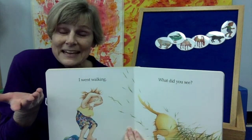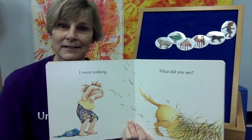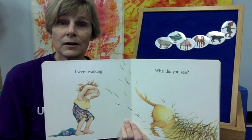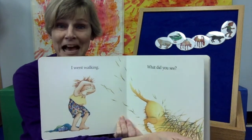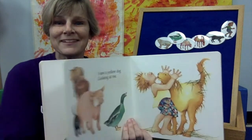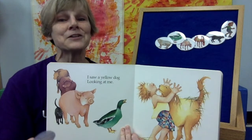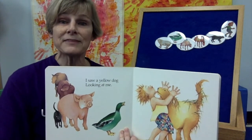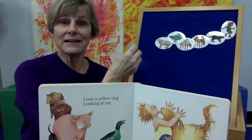I went walking, I went walking. What did you see? What do you see? Woof, woof. You think it's a dog? A yellow one? I see a yellow dog looking at me. You were right. Let's put the yellow dog behind the pig.